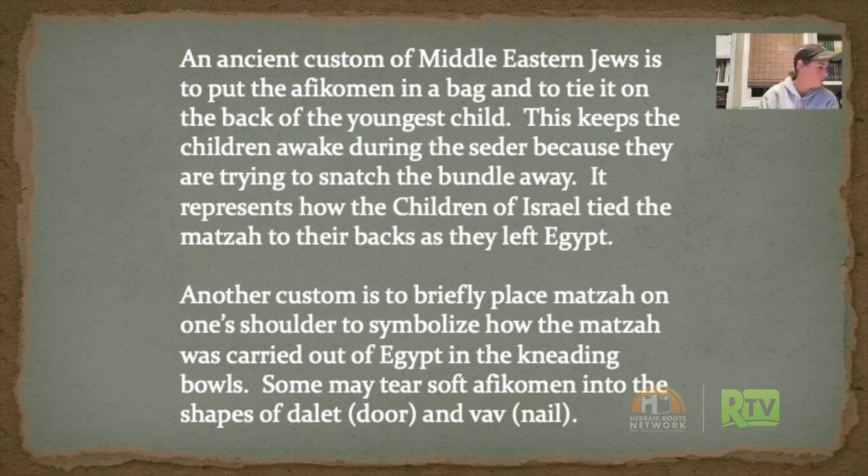And again, we would relate the afikomen, because you're hiding it. It's wrapped in the linen napkin. Be sure to take the opportunity here to talk about the hidden manna. That's very important, because that is one of the rewards offered in the message to the 7 assemblies: if you will overcome, I will give you from the hidden manna.